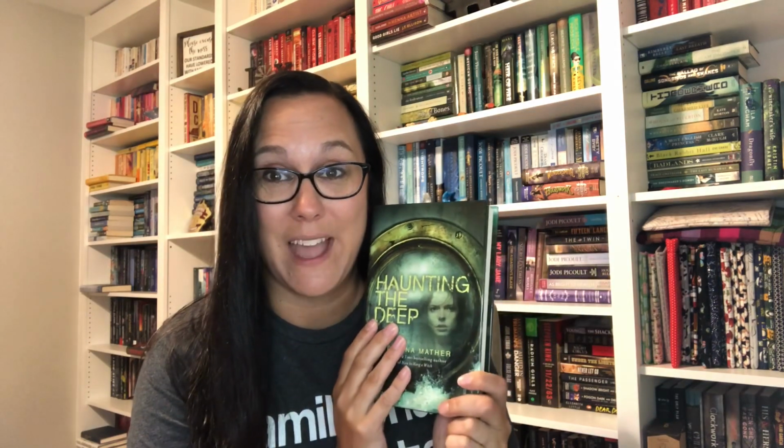So first one I want to talk about is Haunting the Deep by Adriana Mather. This is the follow-up book to How to Hang a Witch. So I don't want to spoil anything because it is the second book. Do you have to read them in order? Kind of. Otherwise you get a little spoiled for something. But this one has something to do with the Titanic. And there's ghosts and there's creepiness and it's fantastic. So yeah. Like I said, the first one is How to Hang a Witch. Awesome. Just as fantastic. And then Haunting the Deep comes after it. Really liked that.